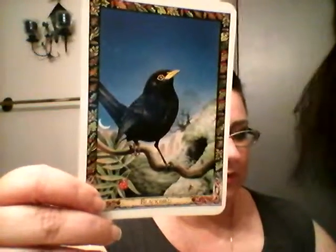Okay, so let me show you the Blackbird. Every card I saw when I first opened this up, I was so excited. Every card I flipped to, I was like, oh, it's so pretty. Okay, so let me show you a card. This is the Blackbird. How cool is this card, right? Let's just go over the Blackbird so you get a good idea.